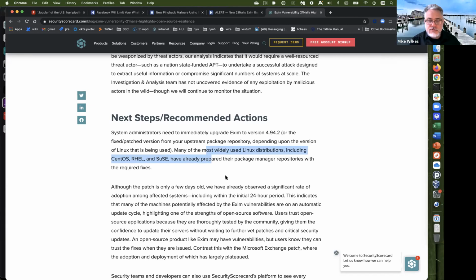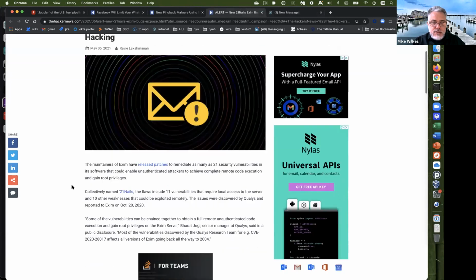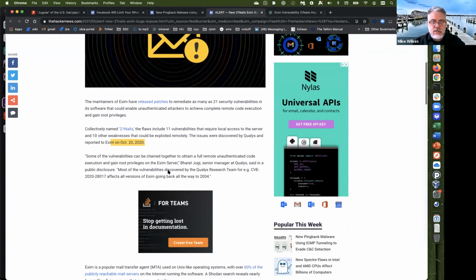All right. So those are two recent stories that popped, and this one I wanted to read and see if there's anything new in here. But basically, same story. 11 vulnerabilities here that require local access, and 10 that could be exploited remotely. And let's see, the issues were discovered by Qualys and reported to XM in October, and they've been working on getting it all fixed since then.